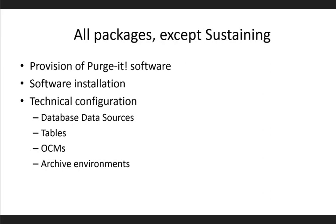So all of the packages, apart from sustaining, because sustaining is only available for existing Purge-it customers, all of the other packages also allow for provision of the Purge-it software, performing the Purge-it software installation, doing the technical configuration, which means setting up database data sources, creating and moving archive tables around, setting up any OCMs that are required in production, but also setting up archive environments and OCMs for those environments as well. And as I mentioned before, with any of the packages, if you are an existing Purge-it customer, then those elements wouldn't need to be done, and therefore there's a little bit of a discount for existing Purge-it customers as well.